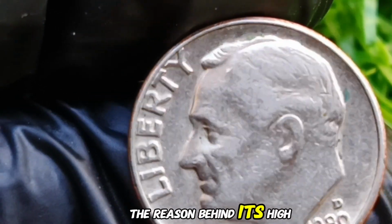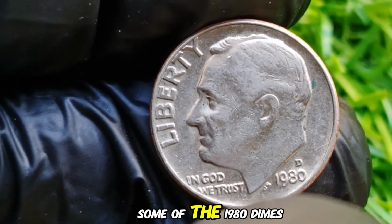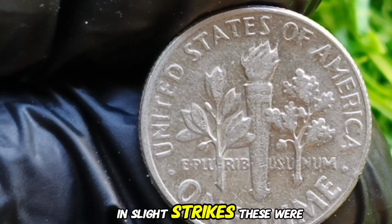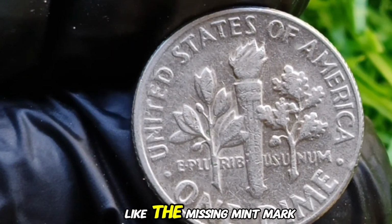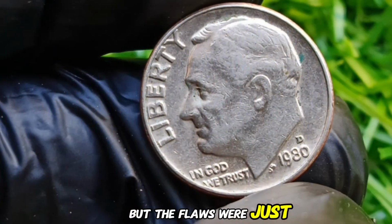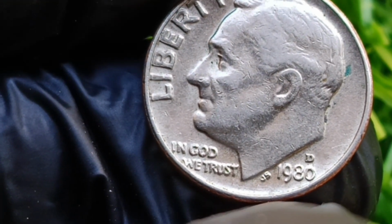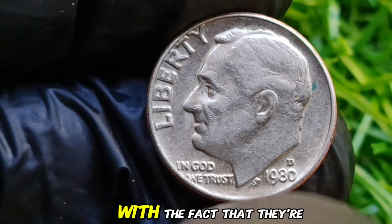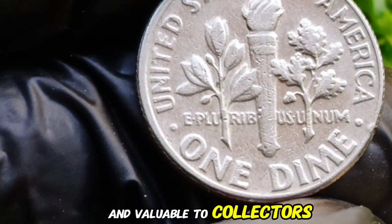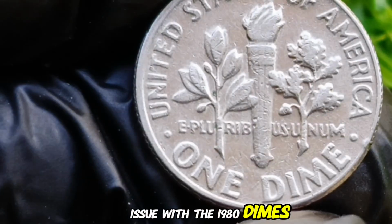The reason behind its high value lies in a minting problem that occurred that year. Some of the 1980 dimes were struck with improper metal composition and slight strikes. These were not major errors, like the missing mint mark or double dies we've seen in other years, but the flaws were just enough to make certain dimes stand out from the regular batch minted that year. When you combine these imperfections with the fact that they're rare, you get a coin that's both interesting and valuable to collectors. So, what exactly was the issue with the 1980 dimes?